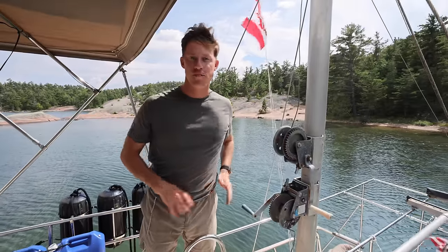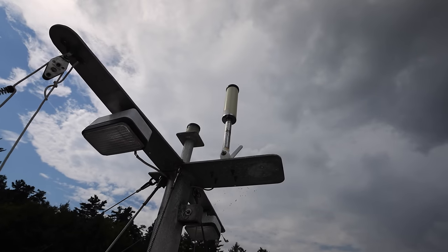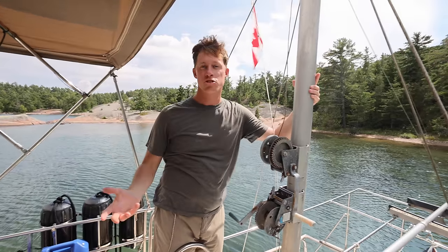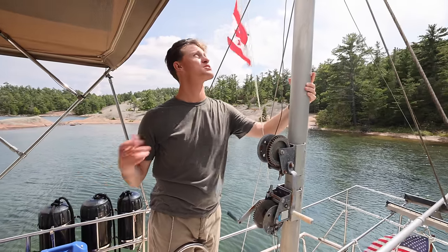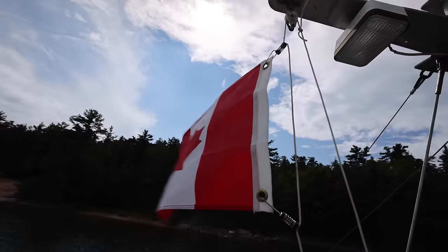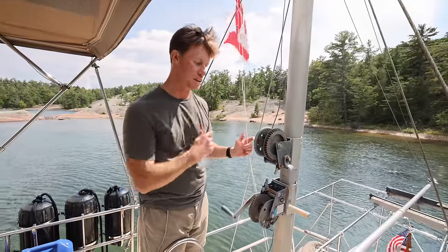At the most aft part of our flybridge, we have our mast. This is where our anchor light goes. We also have a WeBoost cell phone booster antenna. That helps with a lot of the digital work that we do on board, giving us one bar to 3 or 4 bars, which is fantastic. We also have some more lighting. Since we're in Canada, we have our courtesy flag up, the Canadian flag, on the starboard spreader. In our type of boat configuration, that's where it goes.